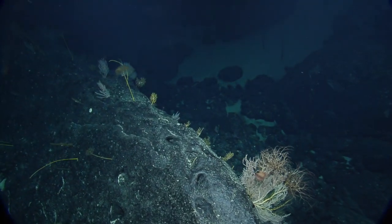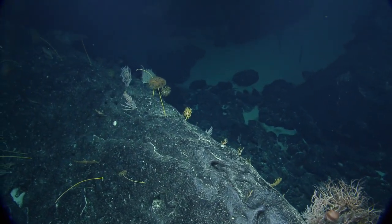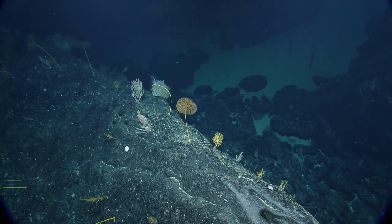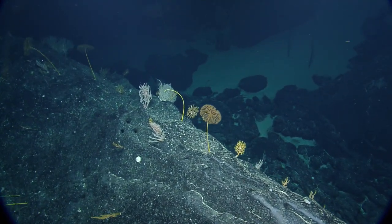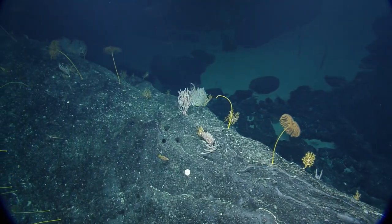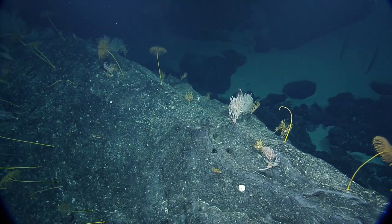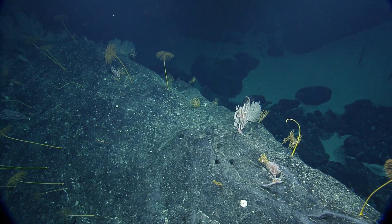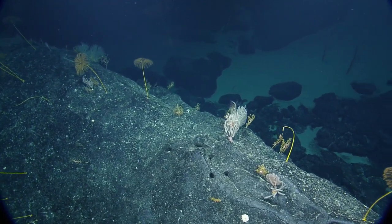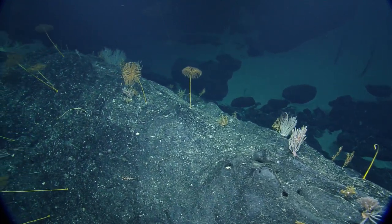Wow. Look at it, right on the ridge of this thing. That's some spot. Sea pens down there. They look like goalposts. Are those fish? No, I think they're sea pens. Those are sea pens. Yeah, I thought they were fish too. A lot of crinoids. So many crinoids with their heads missing.